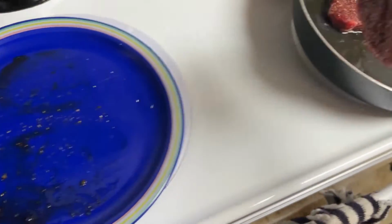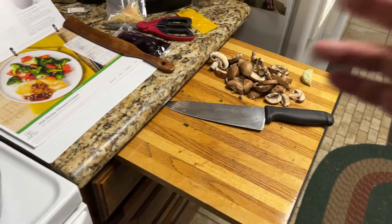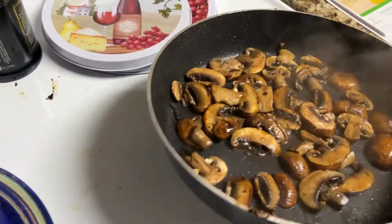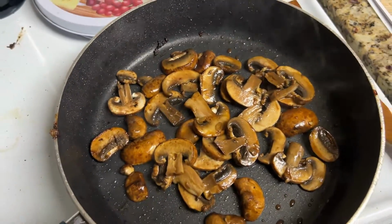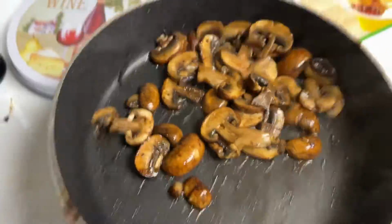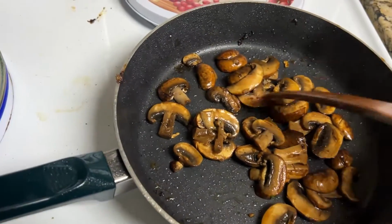and we will cook them about, I don't know, 5 minutes or so on each side. And then the mushrooms and the rest of the sauce is going to be the sauce. Okay, so the meat's done, and the mushrooms are kind of simmering for a few minutes here. And then I'm going to add the glaze and some wine that I spilt. They said you only use half the wine. So since I spilt some, I should be able to use all the wine.